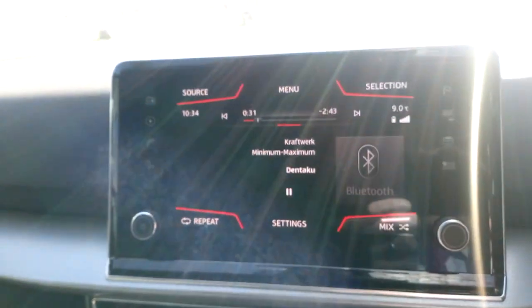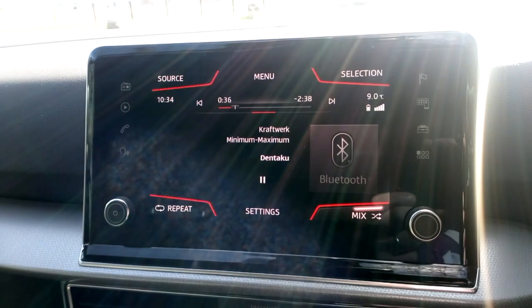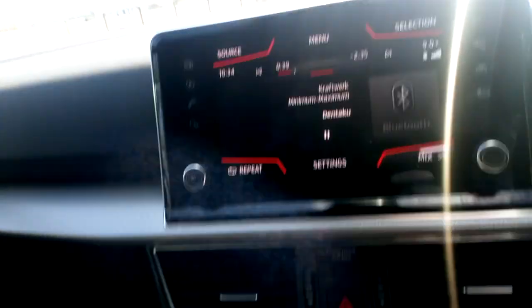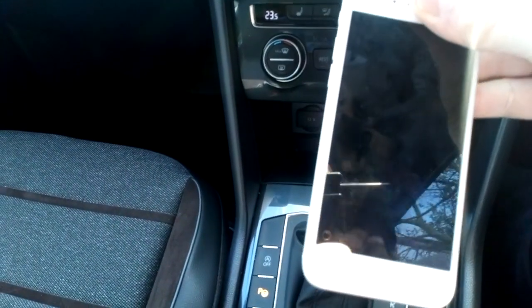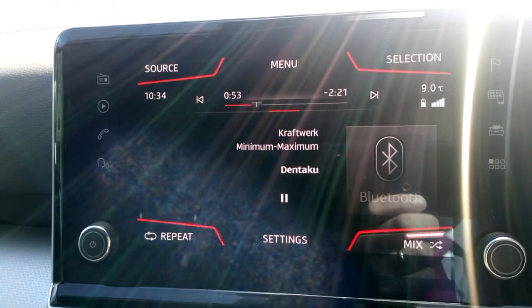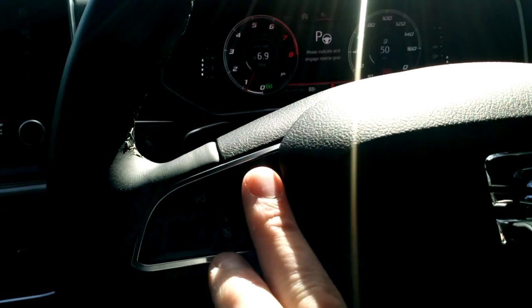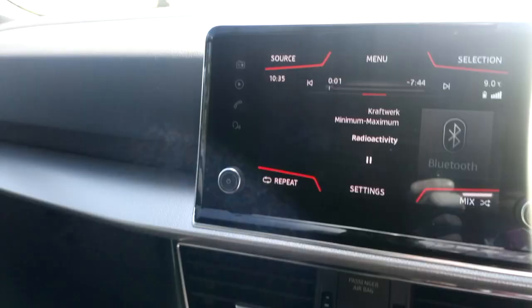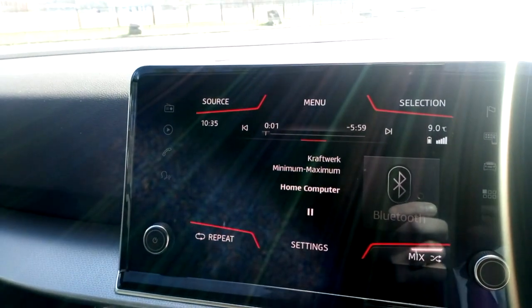So at the moment I've got 2 phones effectively connected to this car. I've got a Sony Android phone, which I'm using to do this video, and also down here I've got an iPhone. And the iPhone at the moment I'm using to Bluetooth stream music. So what you can see on the screen here is what is currently being streamed from my phone. If I want to change the tracks, I can do so just by pressing the forward and backward arrows on here, and that will allow me to scroll through what's currently being played.